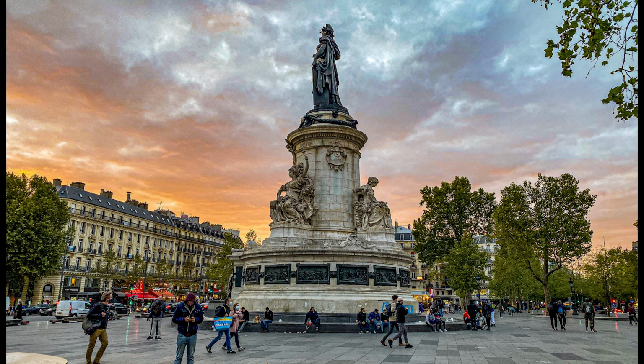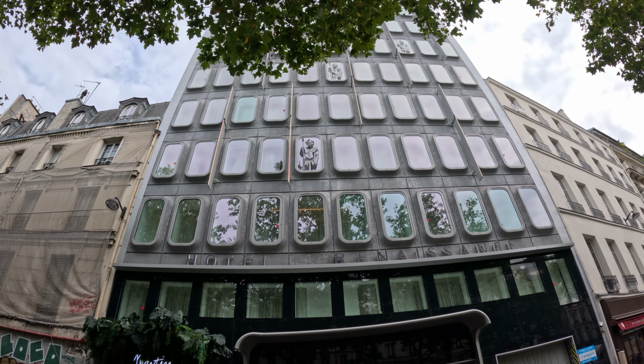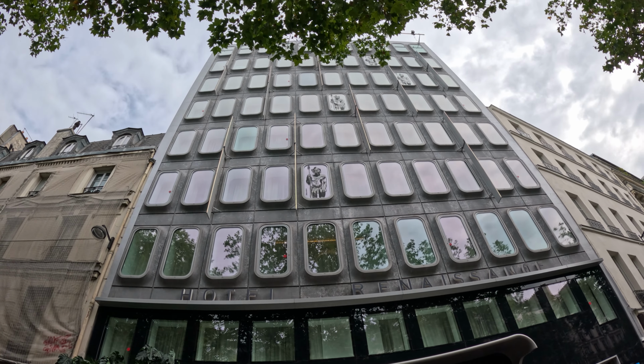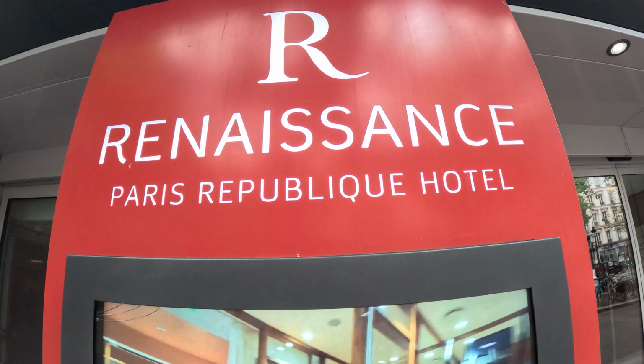and that place is very well known for protests. So you definitely want to make sure that you know if there's anything major going on. We didn't have any issues though, but we did see some people gathering to protest at the Place de la République. So just something to keep in mind.